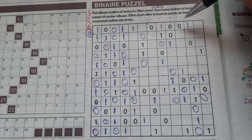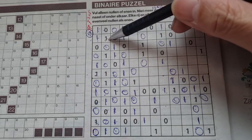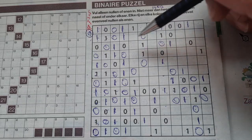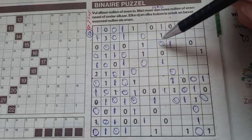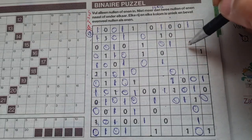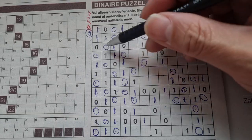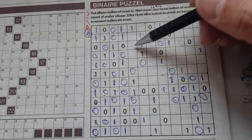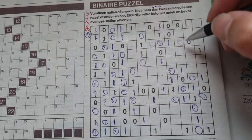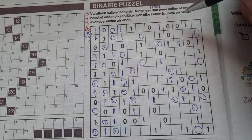Here or there. 1, 2, 3, 4. 1, 2, 3, 4, 5. Well, I cannot. We have here 5 O's. If I place number 6 here or there, then we have 3 ones in a row in this row. Not allowed, one of the rules. So the last O should be in one of these 2 boxes. So those 2 boxes should be a 1. Double 1, here no, there no.